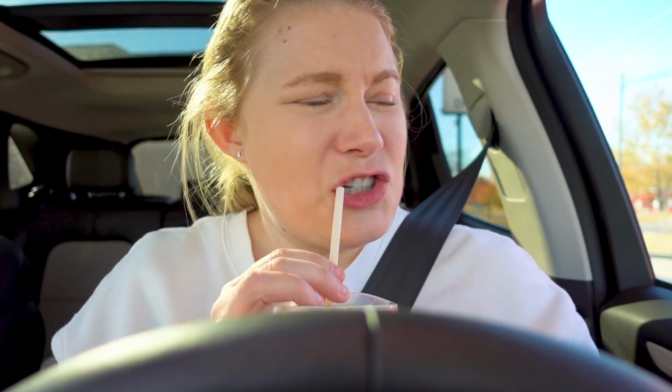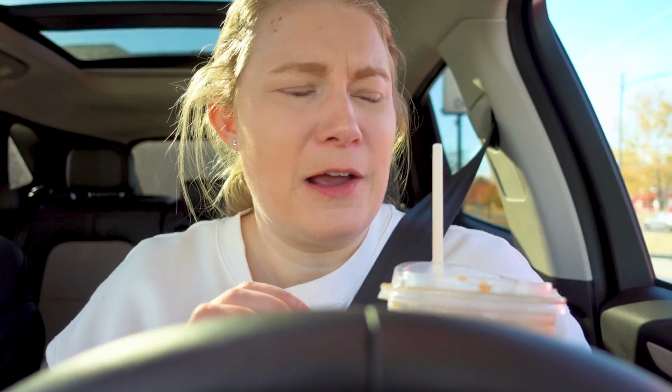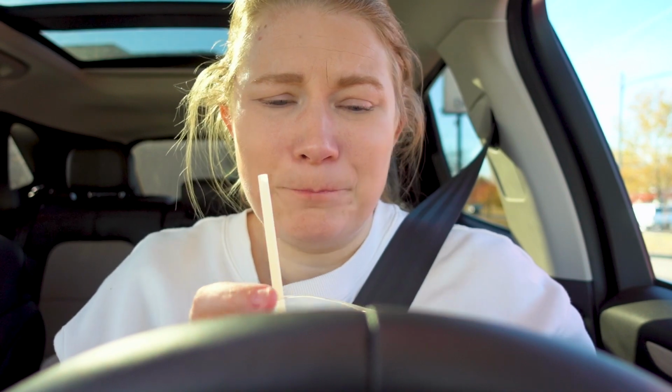Oh, this is really good. It's totally apple fritter vibes. Oh, I would drink this year-round. Very fall. Really, really like it. 10 out of 10.